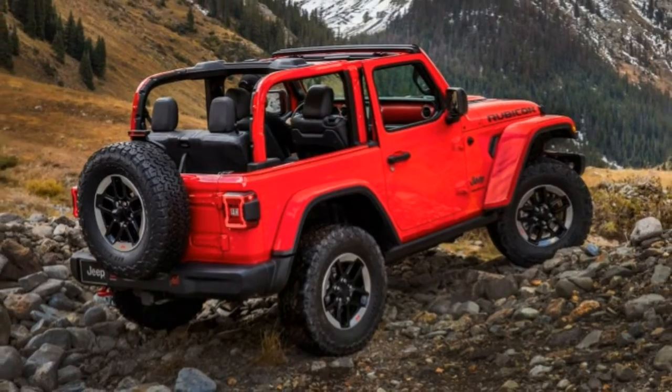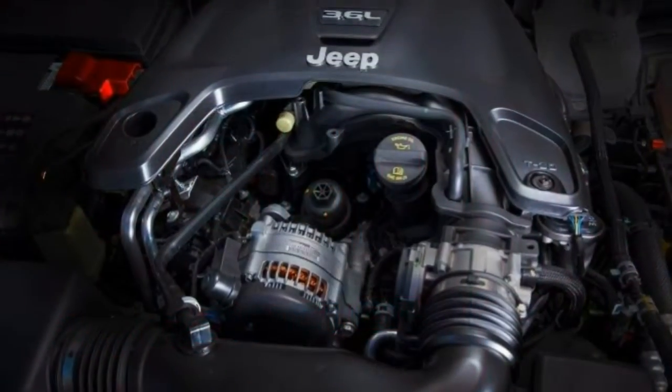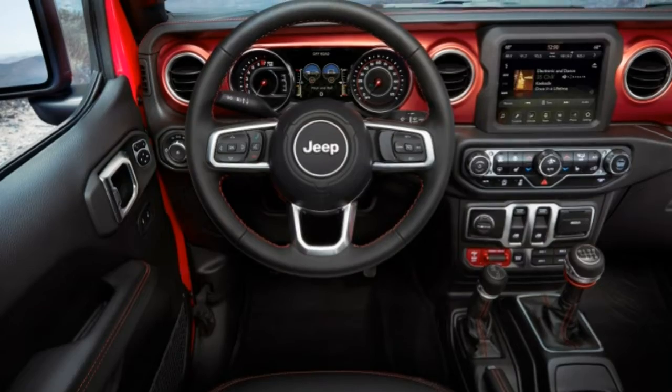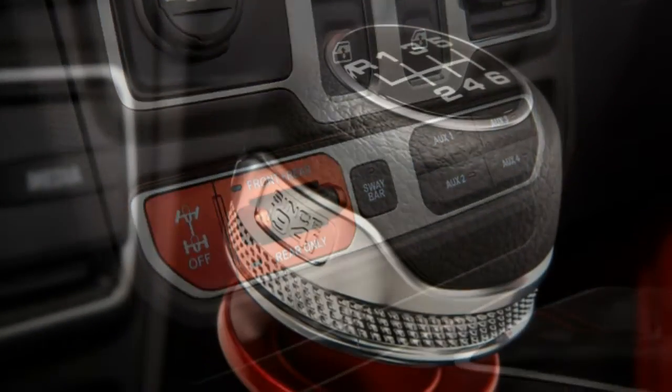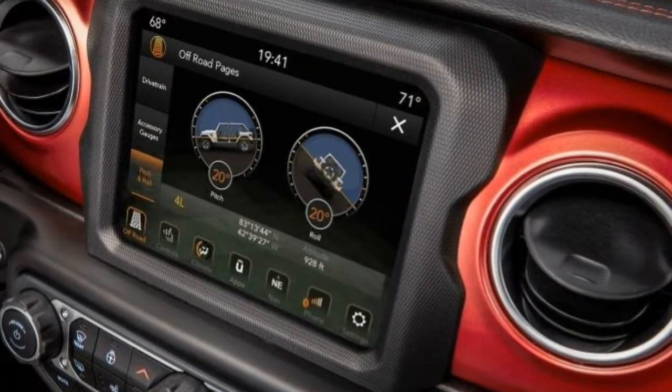The optional turbocharged 2.0-litre 4-cylinder engine isn't available at the Wrangler's debut, but it's the one to get if you can wait. The additional torque and expected boost in fuel economy will more than likely make it well worth the extra cost. Trim levels and features.